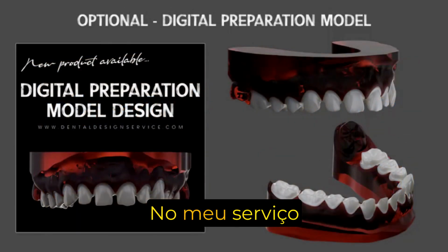In my dental design service, I offer an optional yet highly valuable choice: custom-made digital preparation models. Collaborating with a professional CAD designer opens up a world of possibilities, including the creation of shell temporary crowns.